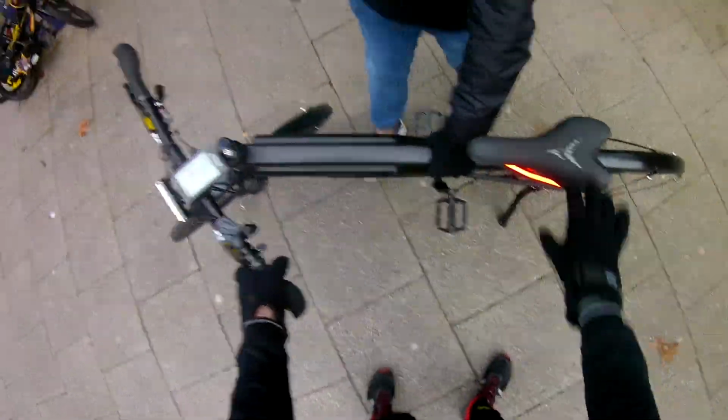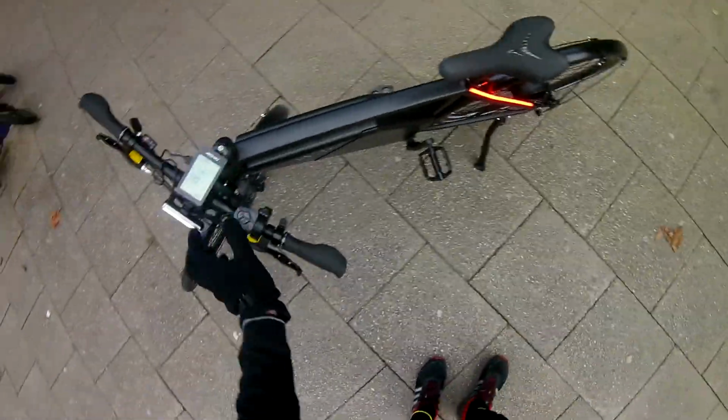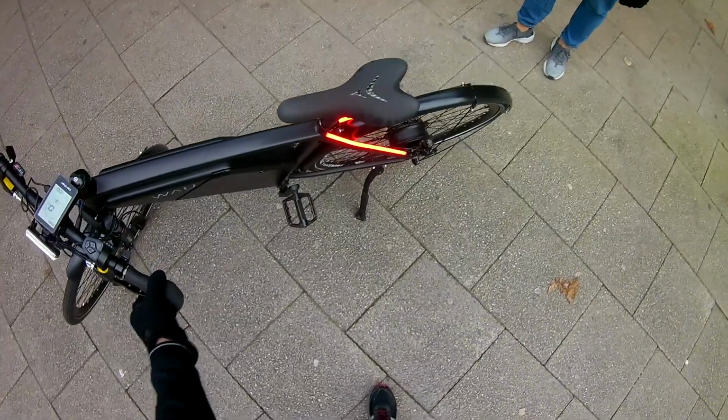So on my second weekend with the amazing WAU bike, I decided to meet up with my mate Pete. Now he does triathlons, so the cycling, the running and the swimming. So I met him down here at the riverfront in Newport to let him have a go on the bike and see what he thinks about the bike.